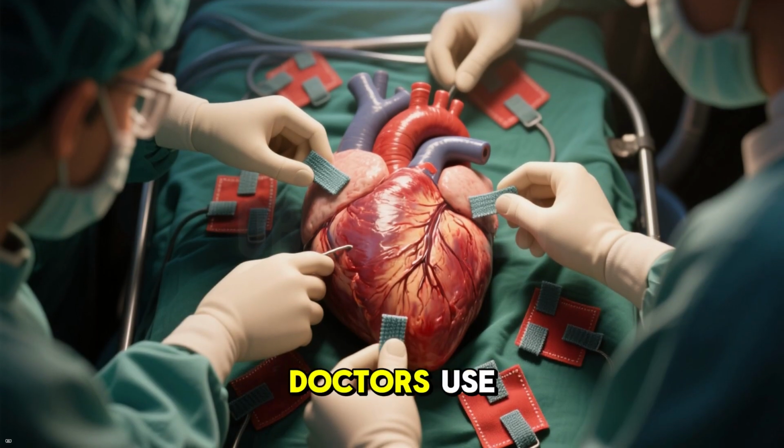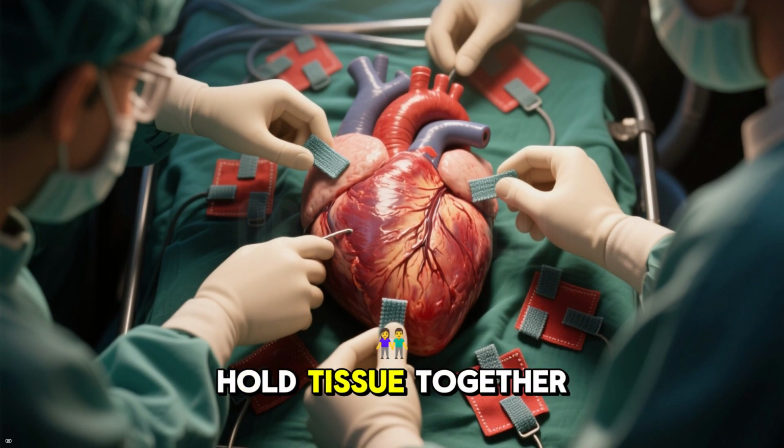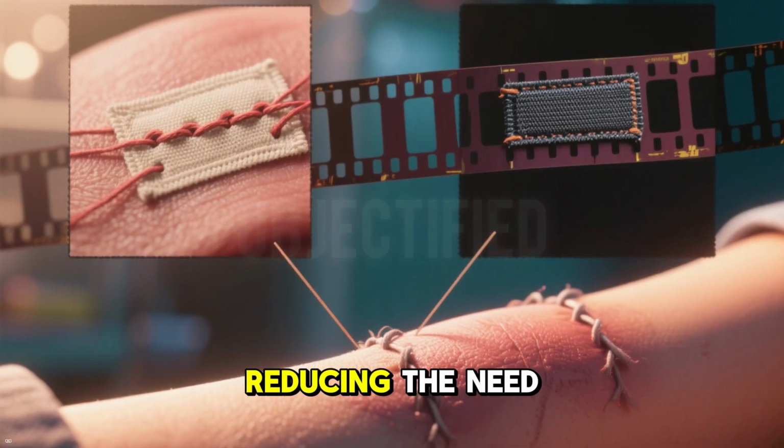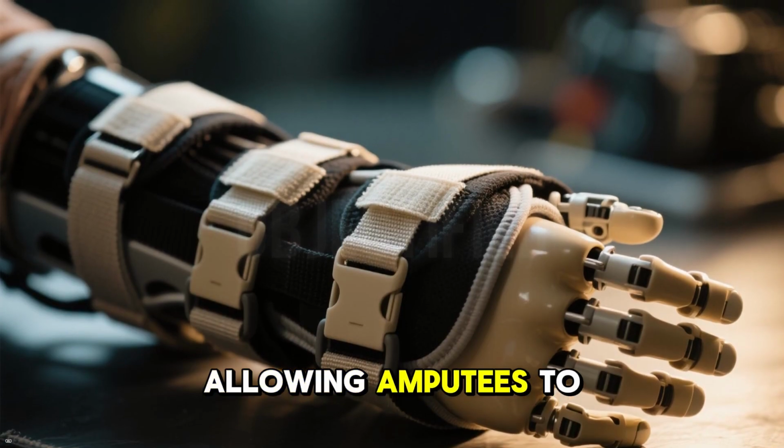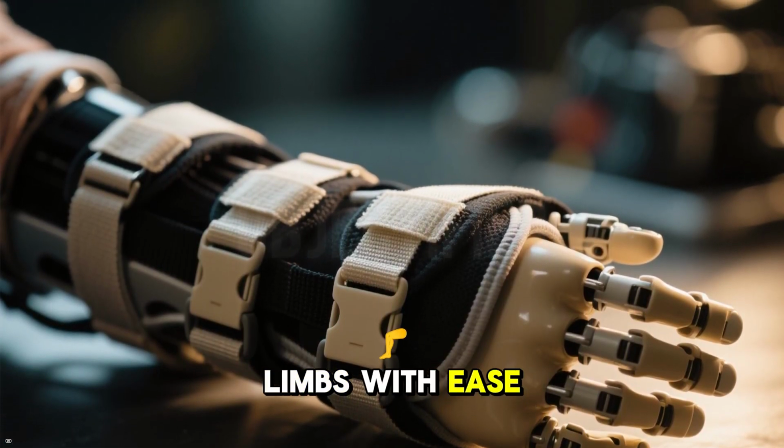Second, Velcro has saved lives. In heart surgery, doctors use Velcro-like patches to hold tissue together temporarily, reducing the need for stitches. It is also used in prosthetics, allowing amputees to attach or adjust limbs with ease.